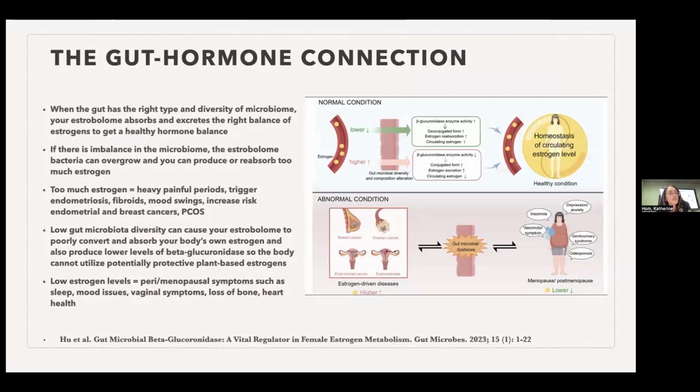So when the gut has the right type and diversity of the microbiome, your estrobolome absorbs and excretes the right balance of estrogens to get a healthy hormonal balance. If there's an imbalance in the microbiome, the estrobolome bacteria can overgrow and you can produce or reabsorb too much estrogen. When you have too much estrogen, that can lead to heavy, painful periods, trigger fibroids, endometriosis, lead to mood swings, increase risk for breast cancers, endometrial cancers, and also increase your risk for PCOS.